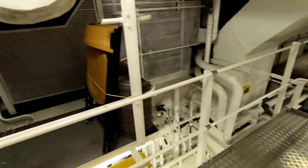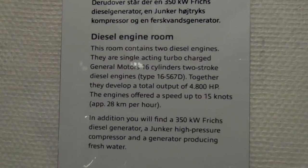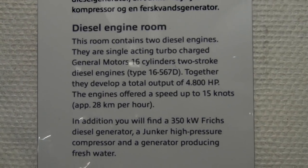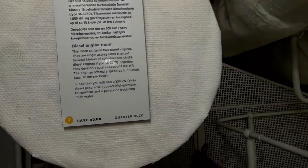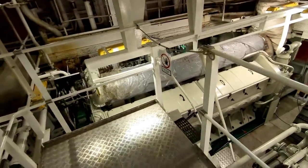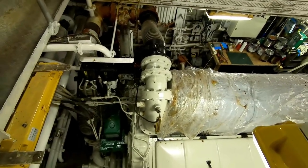This is the main engine room. Diesel engine room. This is a diesel engine room. The room contains the diesel engines. These are the diesel engines. 16 cylinder, 2-stroke engines, what we call them.